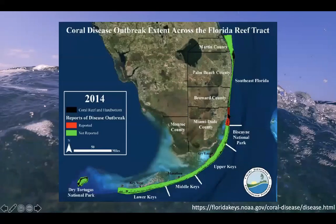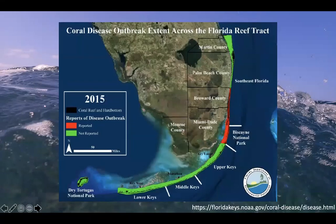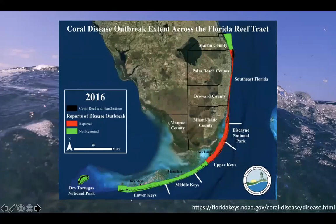Again, this is 2014, largely limited to Miami-Dade County off of Miami. By 2015, it spread through Biscayne National Park up into Broward County, Fort Lauderdale area. 2016, all the way up to Palm Beach County. And all the green there and red, that's pretty much the full extent of the coral reefs in Florida along the Florida Reef Tract. So you can see by 2016, after 2 years, it's probably spread to more than half of the reef area, less than 2 years, actually.